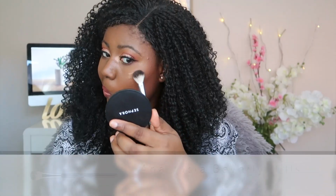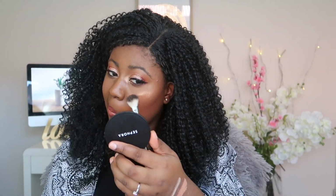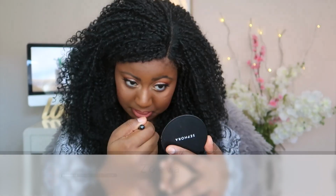Now with La Bronze, I'm going to go on the cheeks. I have yet to highlight. Wow, that's amazing. And I'm just going to do La Bronze down the center of my nose. But I think I'll use a fan brush, this is the Zoeva 123 Luxe Fan. Perfect.